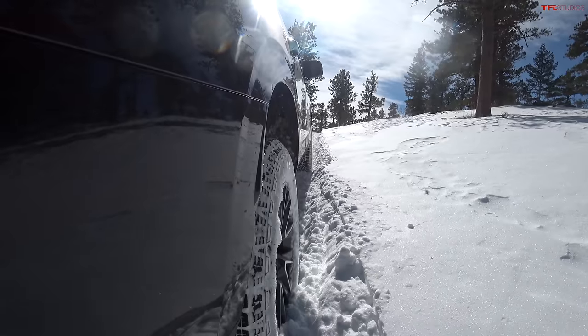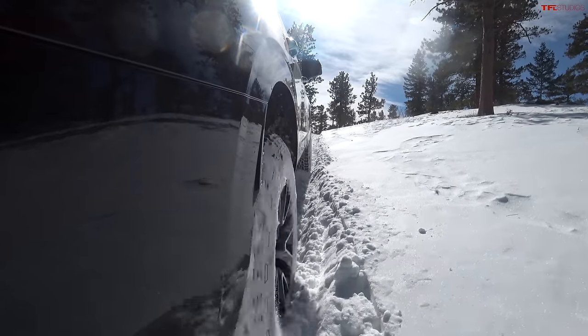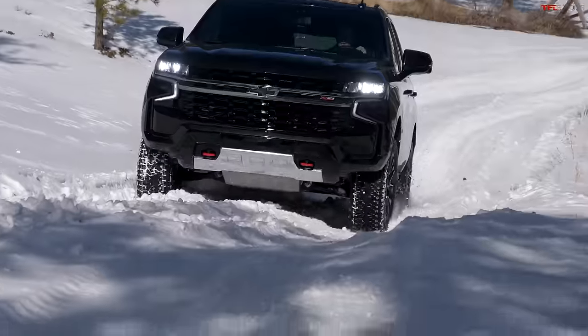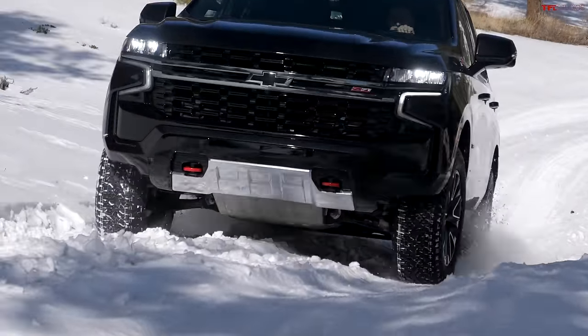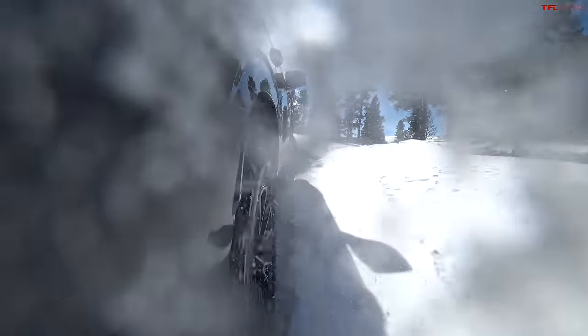This is what I'm really excited about. First gear, selectable via buttons, and come on. Come on, V8. Let's go. Let's go, let's go, let's go. 4,000 RPM. Listen to it sing. That is phenomenal. That is an absolute game changer for the Tahoe.